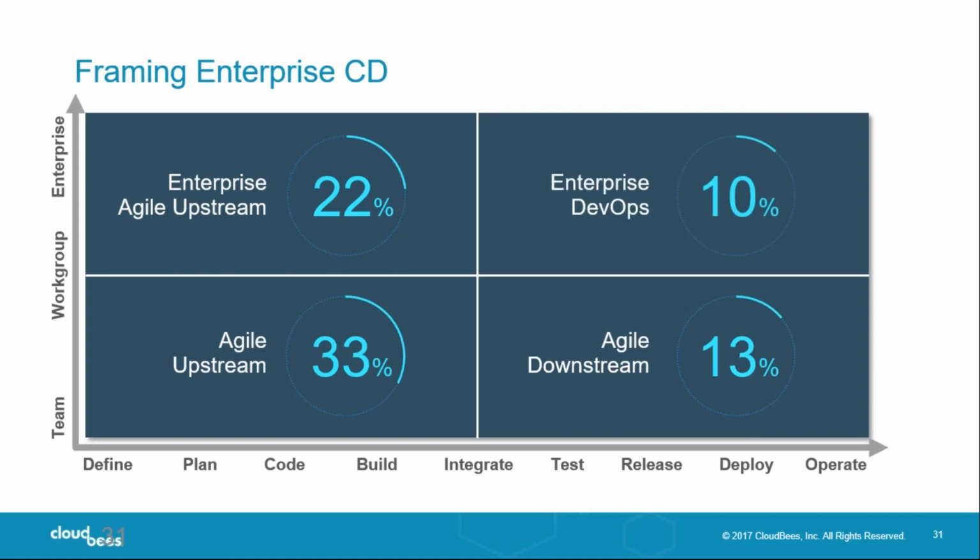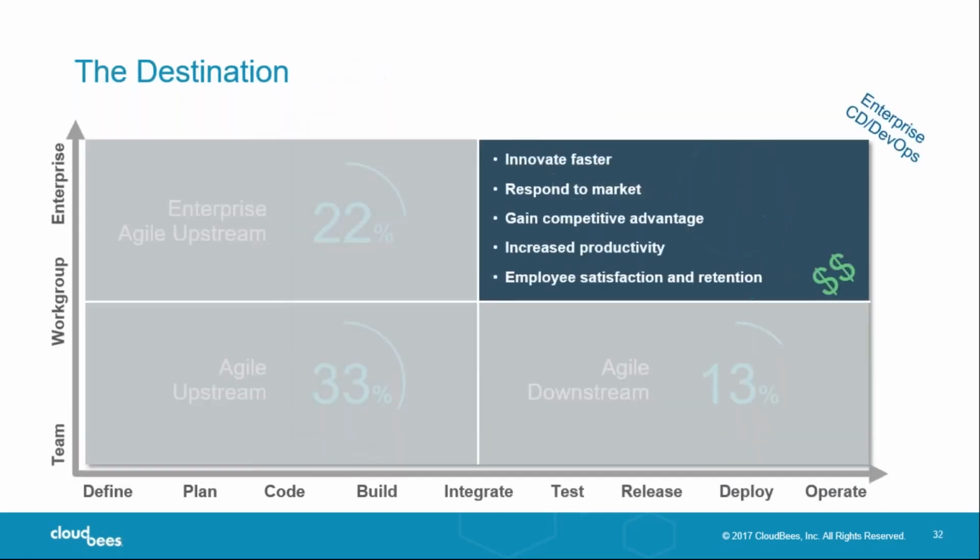Now, where we want to get is enterprise DevOps, where we are implementing Agile upstream and Agile downstream practices across our entire organization so that we've achieved enterprise continuous delivery and DevOps. Now, we want to get here, again, because this has been proven to enable organizations to innovate faster, respond to market challenges, whether that's new technologies, whether that's security issues, so that they can gain and maintain competitive advantage.